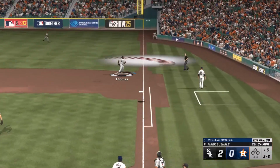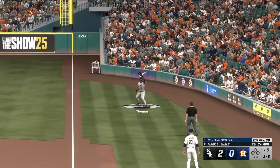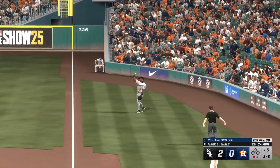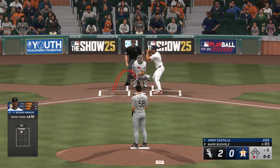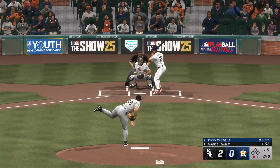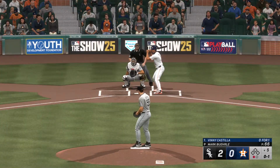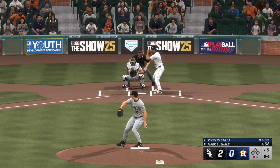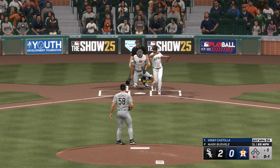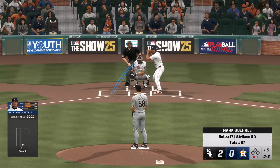And a pop-up right side, foul territory. Thomas sizing this one up, makes the grab, and there's one down. Vinny Castilla the next to hit. In there at the knees, strike one. Well, I think the key, if he can get through one more inning, anything after that, a hitter or two is bonus, but they should be lined up good enough to get to the finish line.